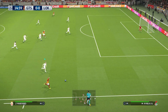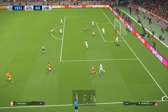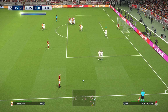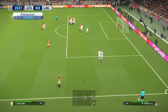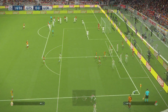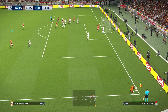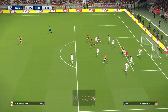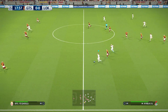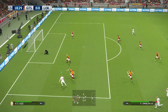Looks to slip it through. Now here's the through ball. He's got away. Gets it back. Well, that looks a foul. Yep, referee's given it. Cross deflected behind for a corner. Shot it, and that's the keeper's. Tries a through ball. Looking to shoot!